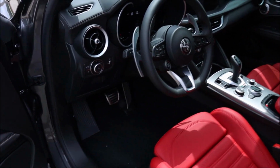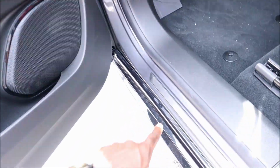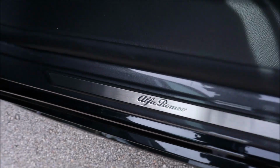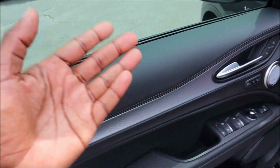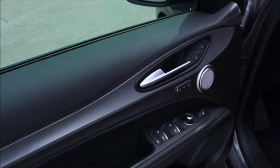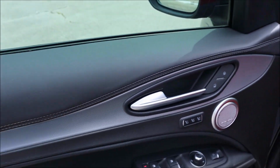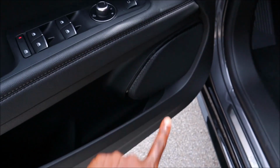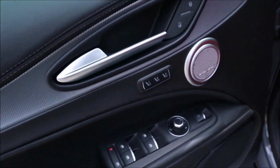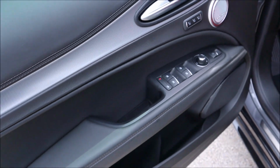Before we get in, obviously, aluminum gas and brake pedal, Alfa Romeo side sill, done in aluminum. We have our extended leather package, our interior and sound package, which gives us the extended leather done here in black, the stitching throughout, the Harman Kardon sound system as well, and then we have the aluminum flavor for the trim, and then the aluminum door handles, another speaker down below, and then your seat memory controls, and window switches with mirror controls on the door paneling.